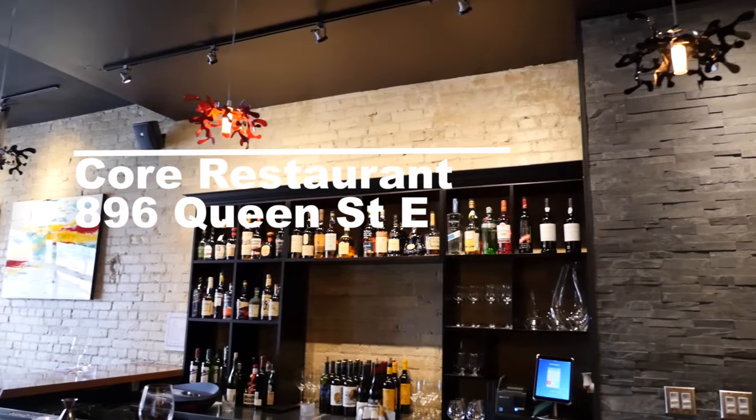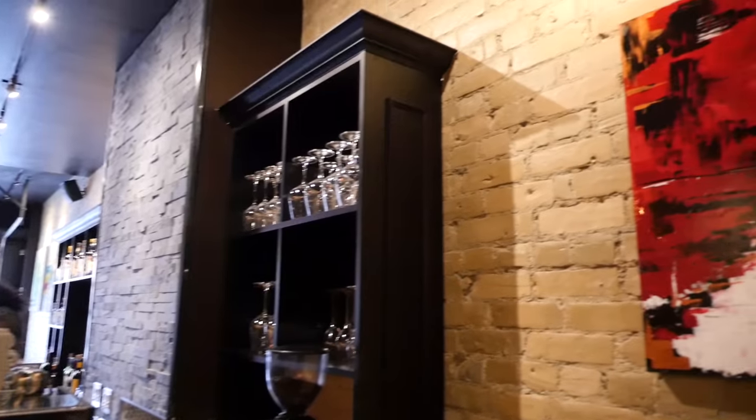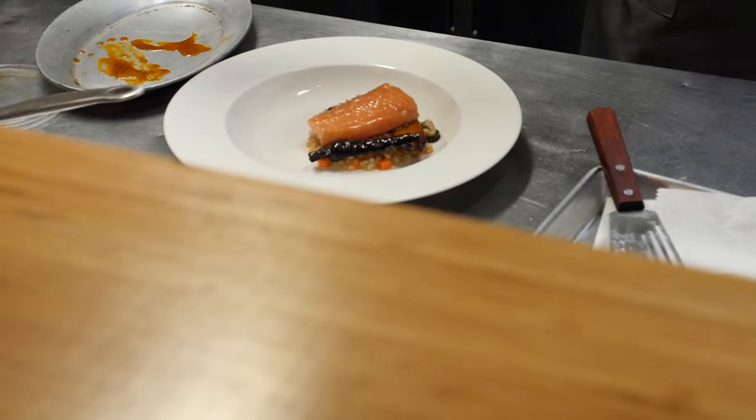At the core of Leslieville, you'll find treasure in simply prepared Canadian dishes. Their fresh local ingredients will leave your palate thankful, alongside a great atmosphere to go along with it.